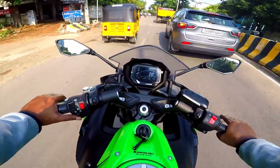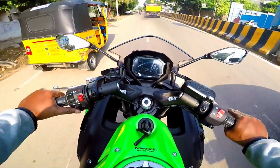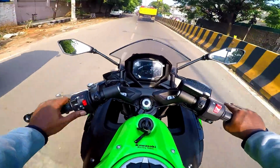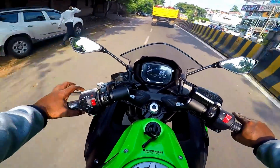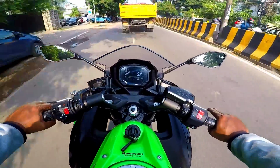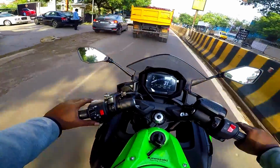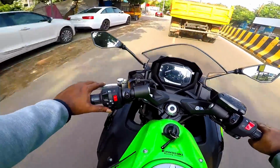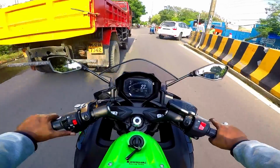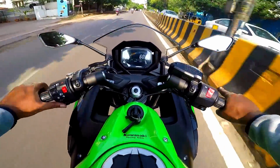To sum it all up, I can say you have a perfect all-rounder that's been made even better by Kawasaki. You have the full color TFT console, you have a better sounding exhaust, you have a more punchy engine, more torquey engine now. It feels at least more torquey, and it feels easier to ride. This is something you need to be really watchful about.